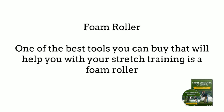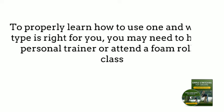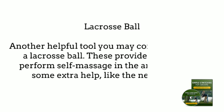Foam roller. One of the best tools you can buy that will help you with your stretch training is a foam roller. Because it's so effective, it can also be painful, especially when you're first using it. However, if you want good results, particularly in your back and calves, this is a great tool to have. To properly learn how to use one and which type is right for you, you may need to hire a personal trainer or attend a foam roller class. Lacrosse ball.